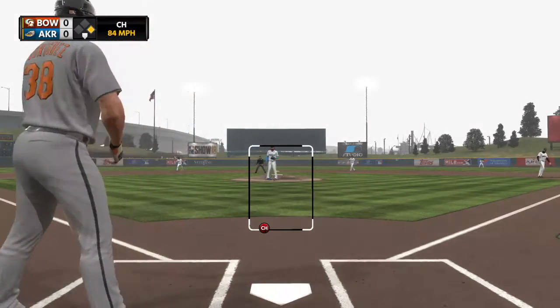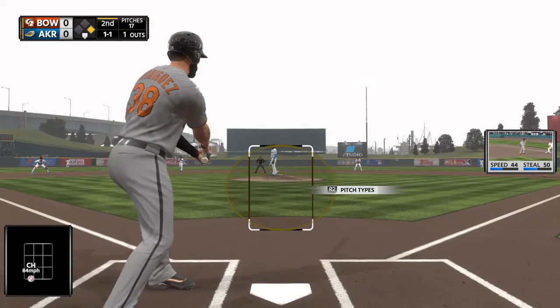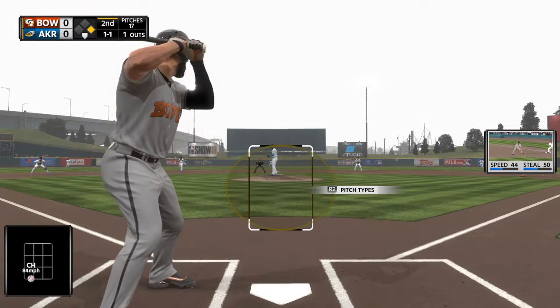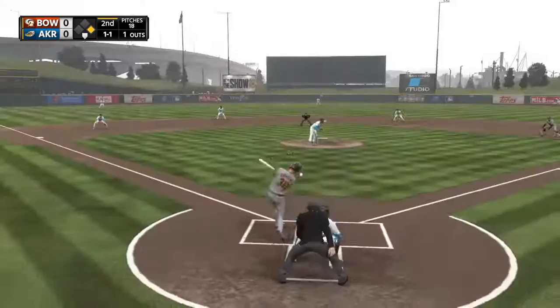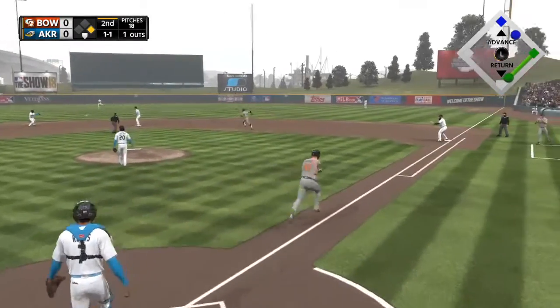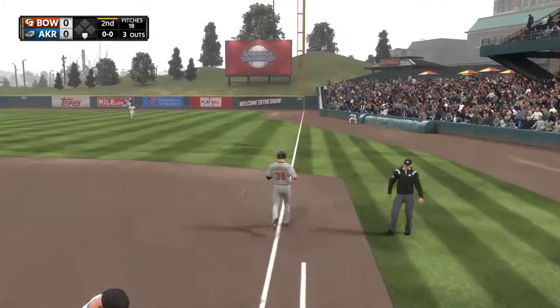A changeup over the inside corner. Run it out, run it out. On the ground is short. Could be two. To second for one. Relay to first in time. And just like that, the side is retired.